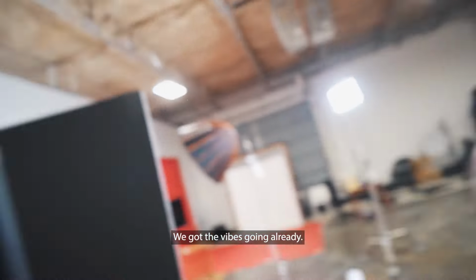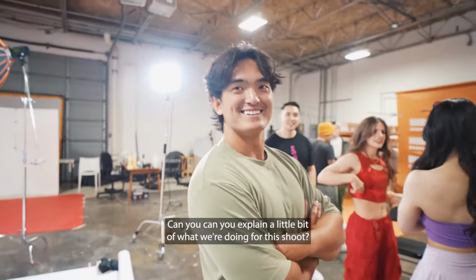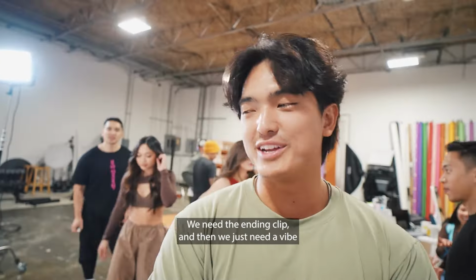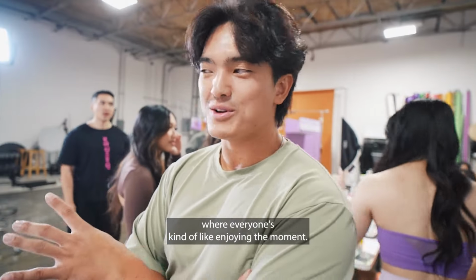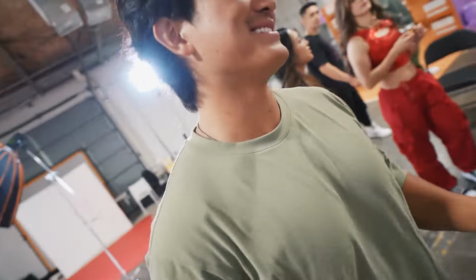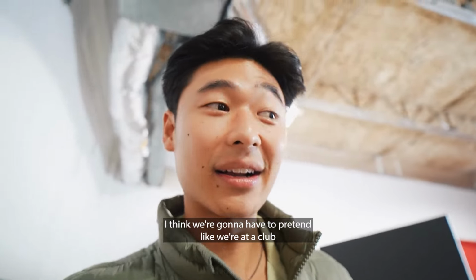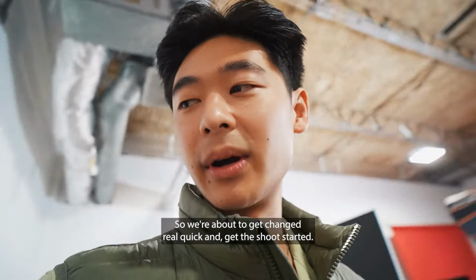Wow, we got the vibes going already. Nick is the photographer for today. Can you explain a little bit of what we're doing for this shoot? We need an ending clip, and then we just need a vibe where everyone's enjoying the moment. Everyone's gonna have to dance, but no one's dancing. We're gonna make everyone dance. We're gonna pretend like we're at a club and having a good time. We're in a bunch of different colors, so we're about to get changed real quick and get the shoot started.